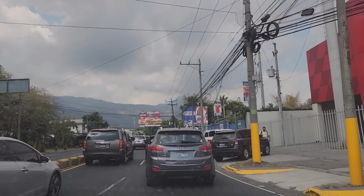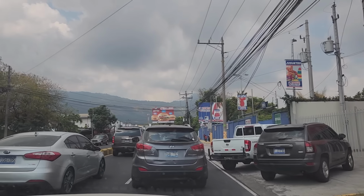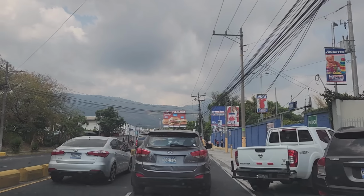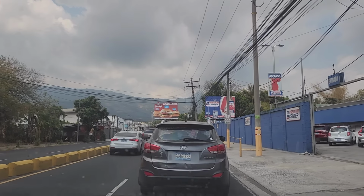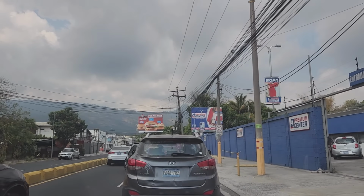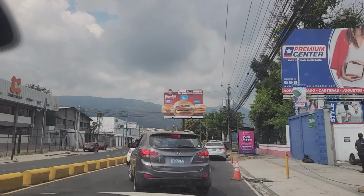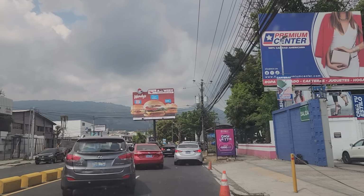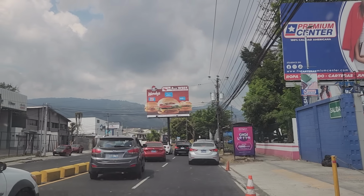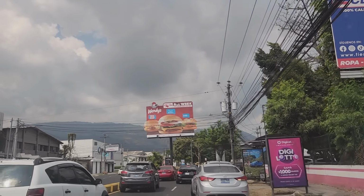So I love the view when you're just coming out of Zaragoza into Ciudad Merliot, and you see this beautiful range of the mountains and the Boquerón, and it's so beautiful. But there's this big hill. So much better if we take down that giant Wendy's sign there, because it's kind of killing the view, the vista.